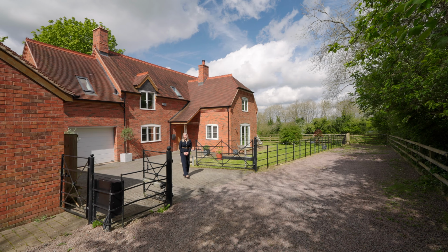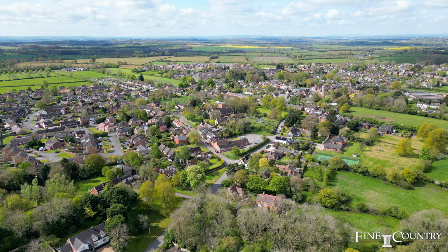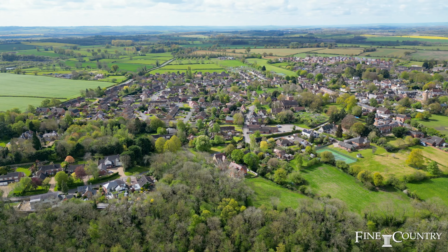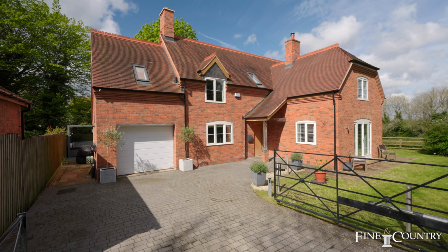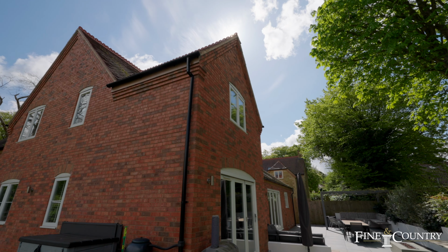I'm here today in the highly sought after village of Harbury. Harbury has fantastic community, great transport links, 3 pubs, 2 shops including a post office, a primary school and a nursery. This immaculately presented family home offers just under 2,500 square feet of livable accommodation.